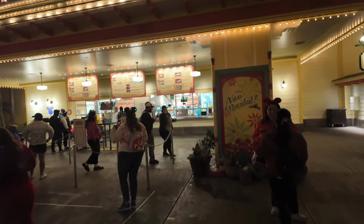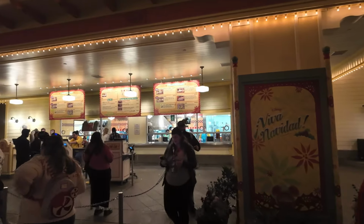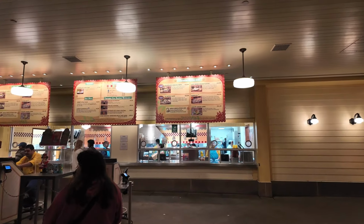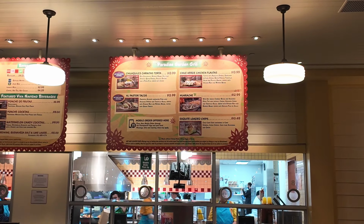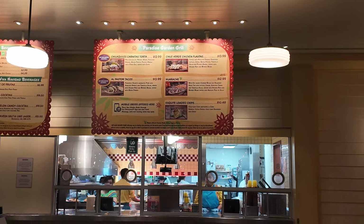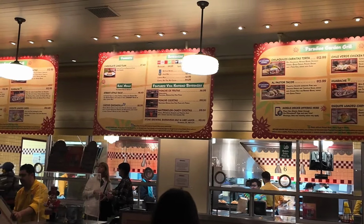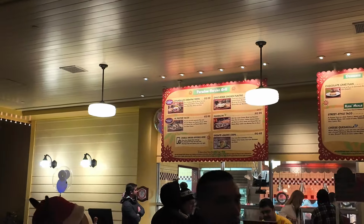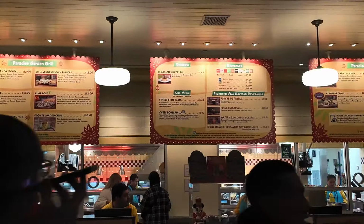And then most of the food that's here at the Paradise Garden Grill is going to be that of a Mexican Latin affair. So we got things like chilaquiles, carnitas, torta, al pastor tacos, chile verde flautas, huaraches, esquites, loaded chips. They got a chocolate cake flan. Ooh, good stuff there. Eventually, I do want to get that chocolate cake flan.